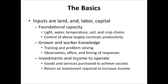So what are the inputs that are required for success? Inputs broadly are land, labor, and capital. These provide foundational capacity to produce crops. Of course, light, water, temperature, soil, and crop choice really are the basis of farming, but it's the control of each of these that constrains productivity.